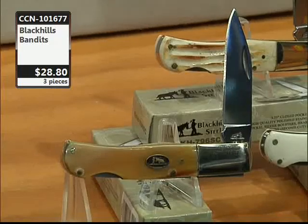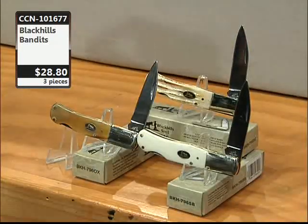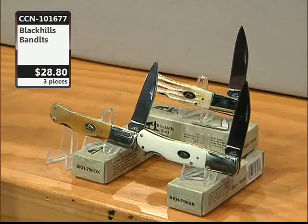Love that shield logo. You're getting all 3 pieces, with natural handles. You're getting that natural bone, that torch second cut bone, and beautiful, beautiful ox horn there on the bottom left. All 3 pieces retail for about $28 and change each. We're going to see the trio for only $28.80.